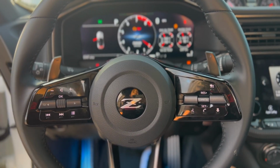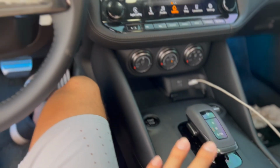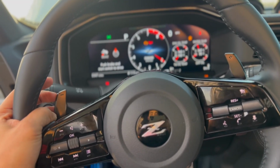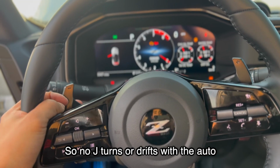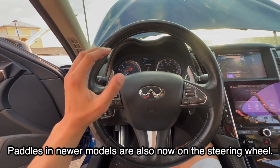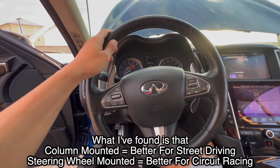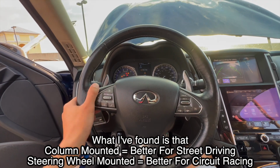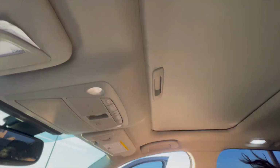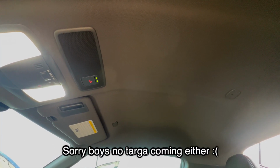Now with the steering wheel, one major difference between both of them, since these are both automatic, is the paddle shifters. They are mounted onto the steering wheel. So when you turn, the actual paddles are gonna move with the steering wheel. So with the Q50, the paddle shifters are actually mounted onto the column. So no matter how much you turn the steering wheel, they are gonna be fixed, and you'll know exactly where they are and when to shift in and out of turns. The Q does come with a sunroof, and the Z at this moment doesn't have a sunroof option.